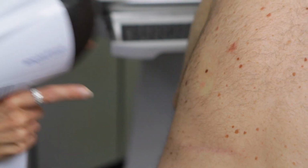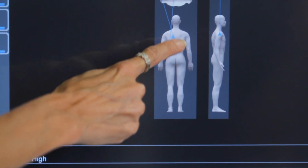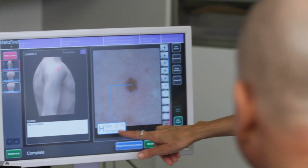I have my clinical opinion, but then it's nice to get a second opinion from the machine also. And it really gives us a little bit extra information, and that really is our greatest tool as a physician, is trying to piece together all these little bits of information when it comes to the patient. With MelaFind, I can select out lesions that look suspicious to me, and then we can do the scan, which just takes a few minutes. And based on that, prioritize what we remove.